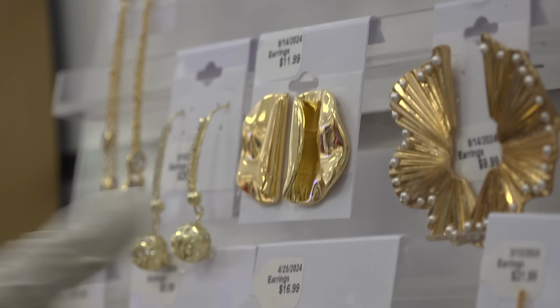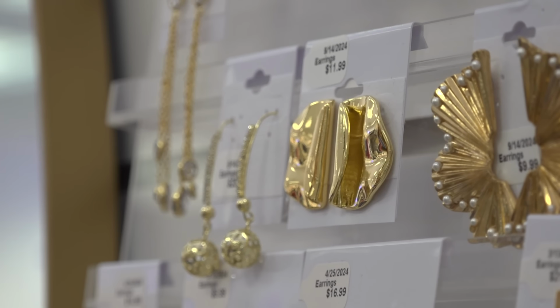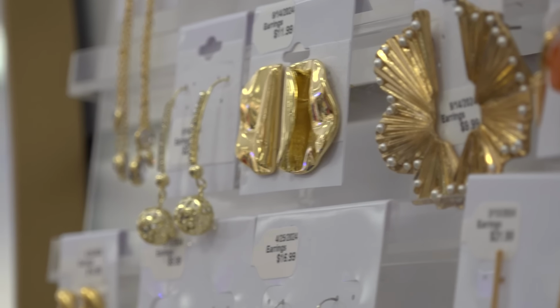The hand hammered, those pieces are nice. It's gold tone metal, it's inexpensive materials. They're worth $15, but they're priced here at $11.99.